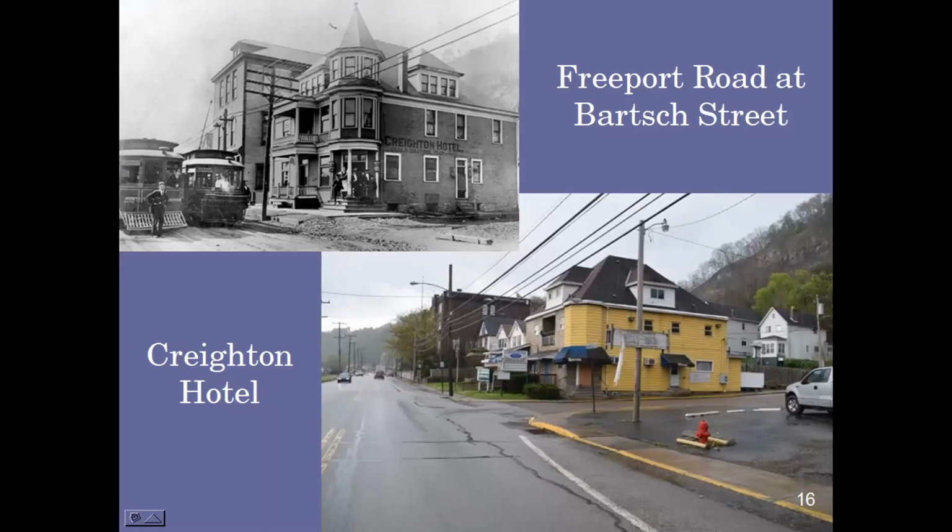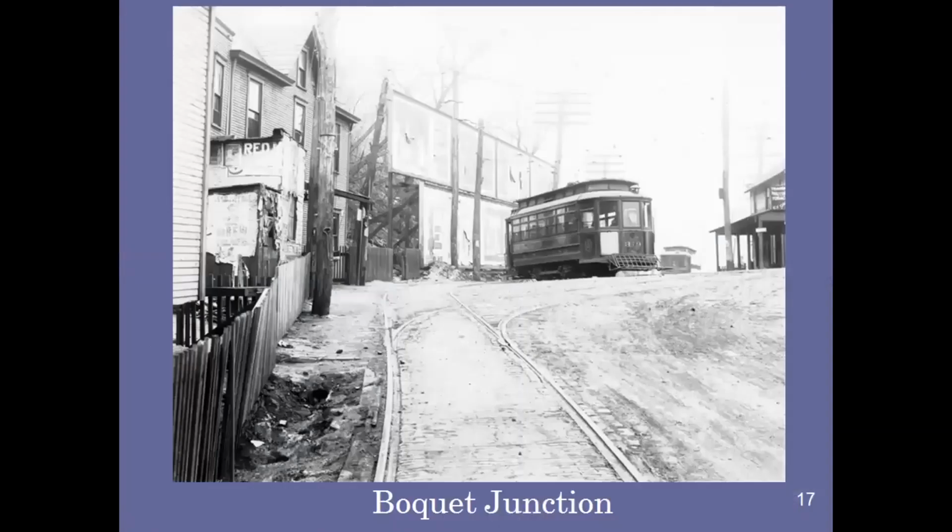I mentioned earlier the word lifesaver. If you look at the upper photograph, the crew member is standing in front of a lifesaver. And this was designed to scoop you up and keep you from being run over by the trolley. If you've ever seen the video Streetcar, the cars that built our cities, there's a wonderful demonstration in that particular video showing how that little thing works.